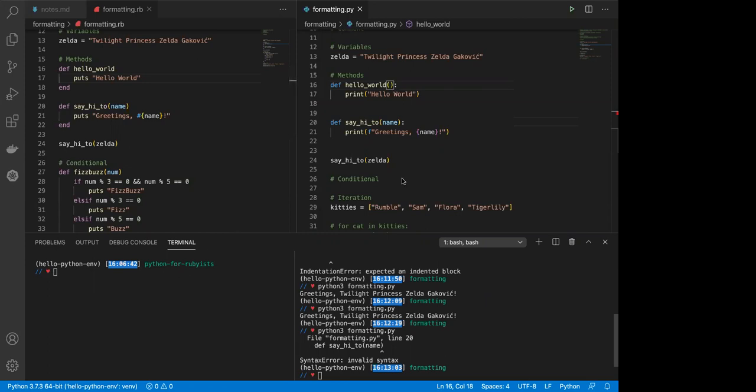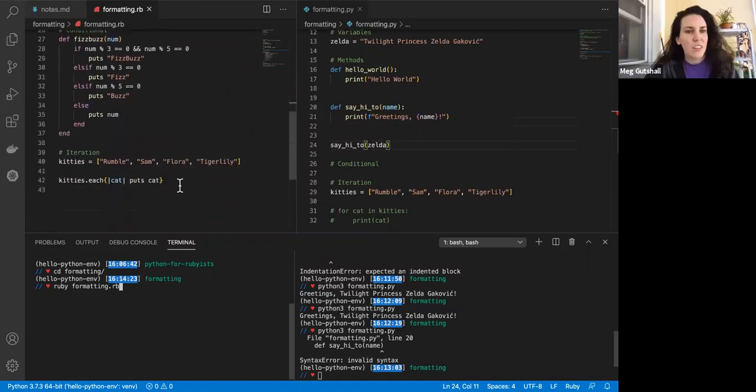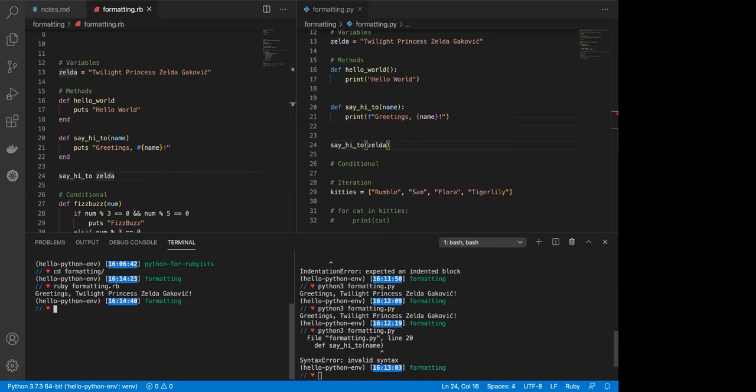Okay, so, okay. Now here's something that we don't often use in Ruby. If I go say hi to Zelda, does this work? Let me make sure I don't have, wait, where's the no? Because you need to pass it. Oh wait. Yeah, it should. It works. That's weird, right? It's weird, but it's also not weird. We use it all the time in object orientation, for example.